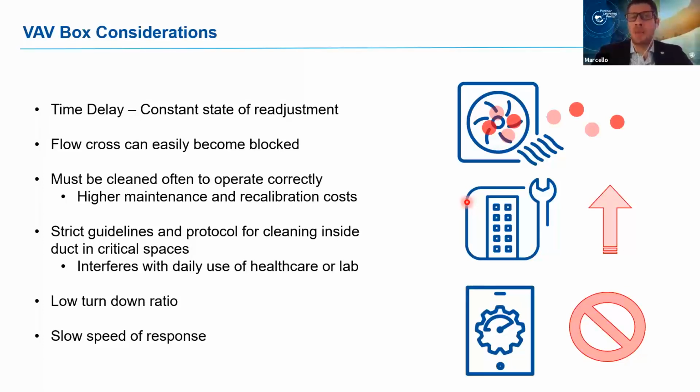As we said before, the flow sensor is exposed to the airflow and can easily become blocked. This condition requires maintenance. But first of all, it creates uncertainty about what you are controlling, because the measurement is not appropriate or is not correct.